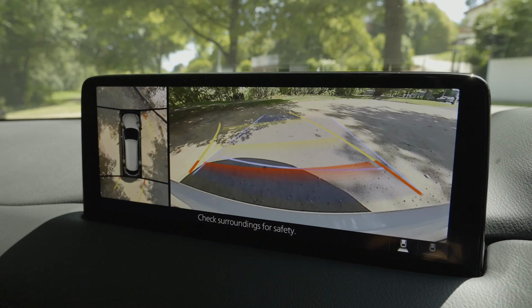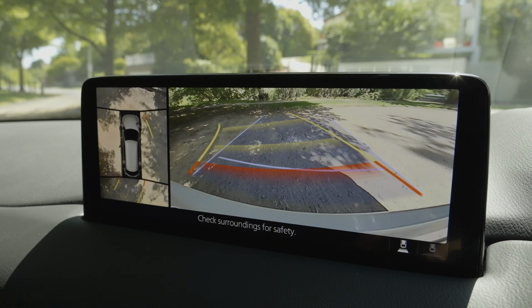However, you have to buy one of the higher spec grades if you want a surround view camera. And honestly, it's a big SUV. It's not that easy to see out of, so it should be standard across the range in my opinion. It does have 6 airbags fitted, including curtain airbags that go all the way to the back row.